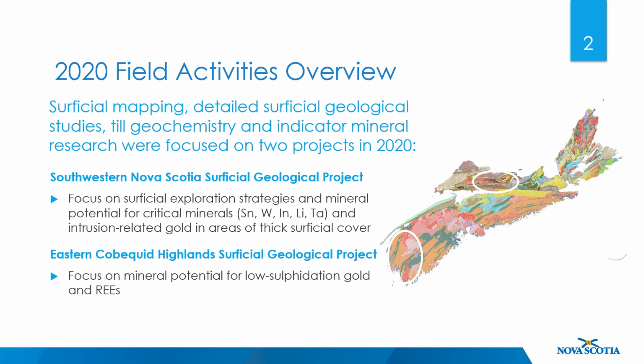The first was in southwestern Nova Scotia, where much of the area is covered by a thick sequence of complex surficial sediment cover, and the primary focus of surficial geological activities in 2020. Here the focus is on identifying appropriate sampling, analytical, and interpretation strategies for the exploration of critical minerals, including tin, tungsten, indium, lithium, tantalum, and intrusion-related gold in areas of thick surficial cover.